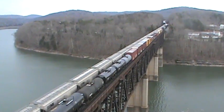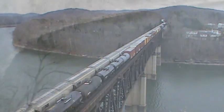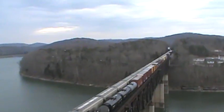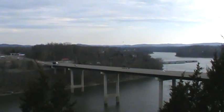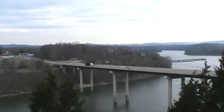Then, the northbound train came to a halt. You can see lots from here, such as the Cooper Power Station, the boat marina, and the Dollar General in Burnside, Kentucky. Then, the southbound freight got back underway.